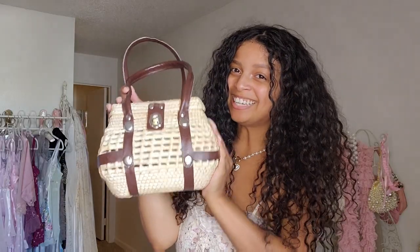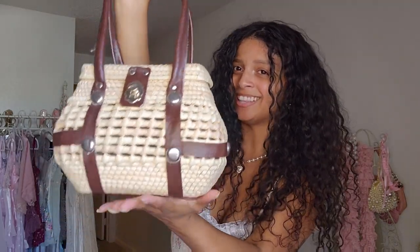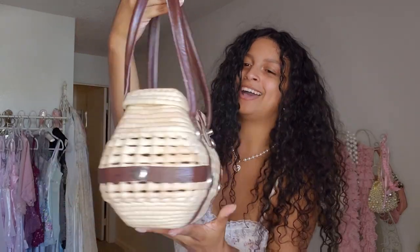Next, I picked up this really adorable purse. I wasn't sure how I was feeling about the dark leather here, but just look how cute it is. It's literally a basket that's a purse. So I was like, I can't leave that behind. Yeah, I was really obsessed with this. If it's a basket, I'm most likely gonna get it.